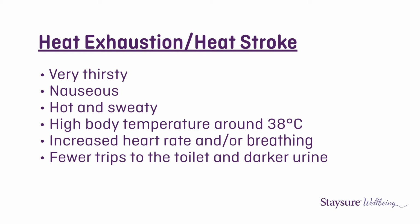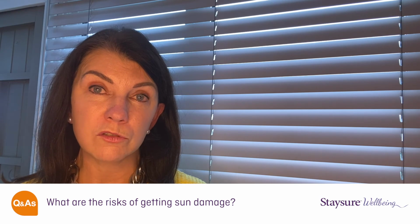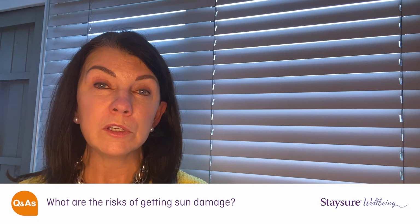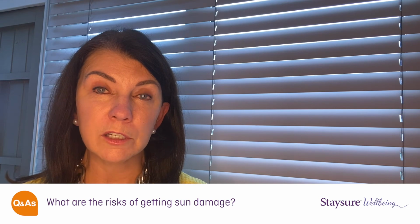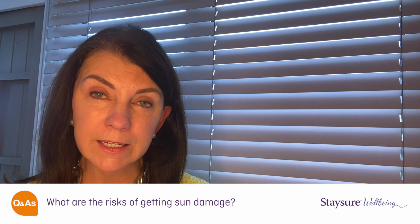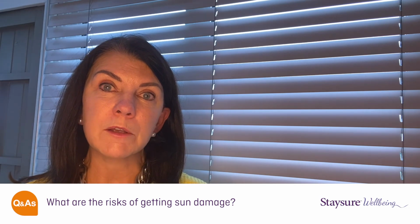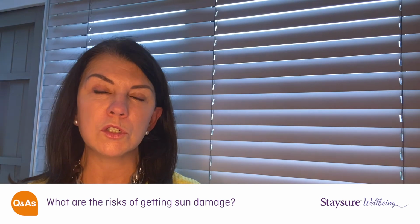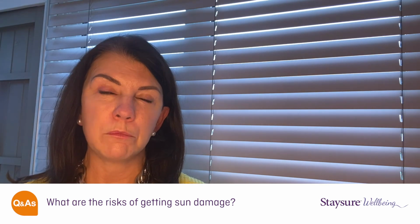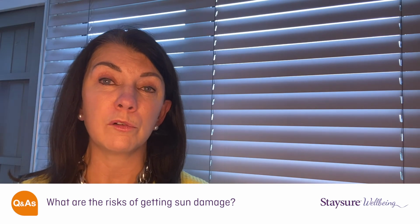Now, if you recognise those symptoms in yourself or anyone else, really important that you take action immediately in order to avert the development of heat stroke. So that involves removing yourself or that person from direct sun, go to a cool, shady place, plenty to drink, make sure that they're resting, stay with them, keep an eye on them, and spray them with cold water. Anything you can do to try and get that temperature down. If you can't manage that, then the risks of heat stroke are really very serious.